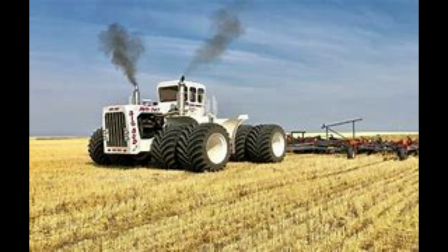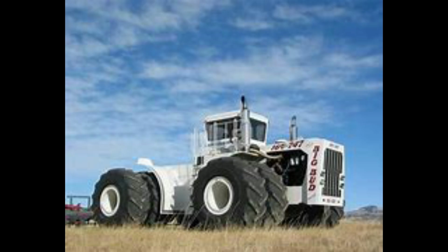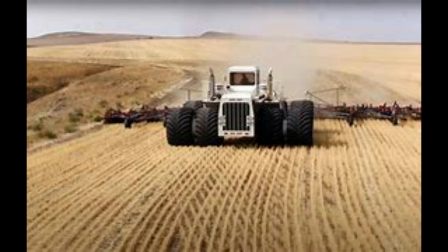The engine is a Detroit Diesel 16V92T, turbocharged diesel, 16-cylinder liquid cooled with a displacement of 1,472 cubic inches. The engine's pulling 960 horsepower. The chassis is 4x4 articulated 4-wheel drive. Steering is articulated power. Brakes are pneumatic. Cab is standard. Transmission is a 6-speed power shift.